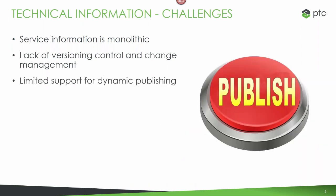And overall, just very limited support for dynamic publishing. With a standard word processor, publishing processes tend to be a very manual process performed by the actual person who authored the content. But the author should be focused on the authoring of the technical content and less on how it's being formatted and on the delivery. That's just duplicated work that's being repeated across multiple different authors. It shouldn't be put on them to do all that every single time. It takes a lot of time away from them.